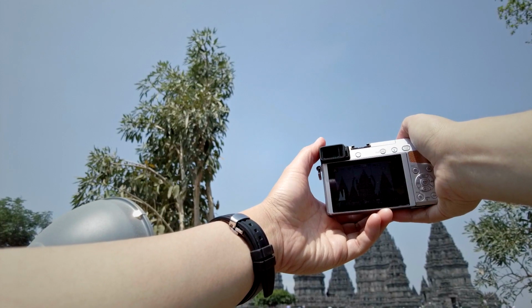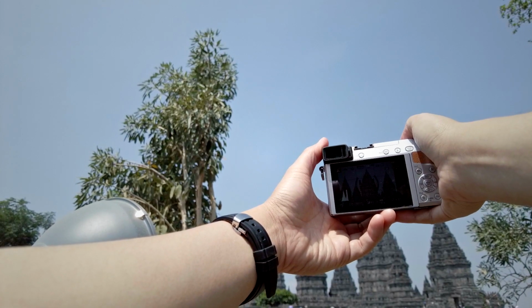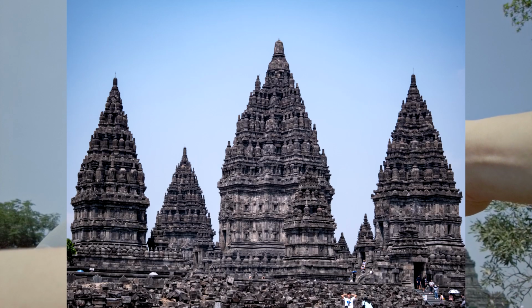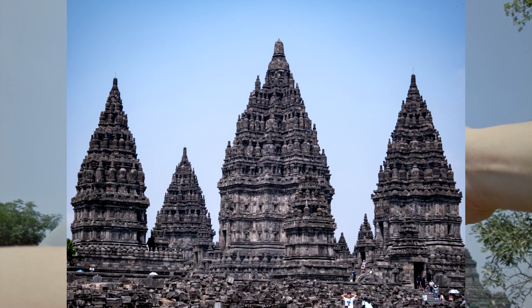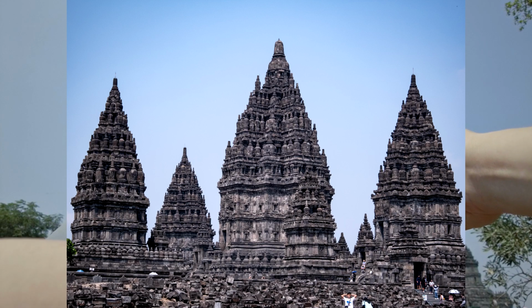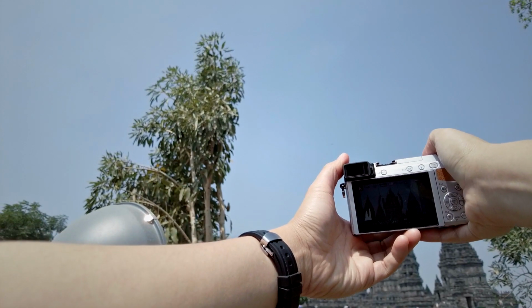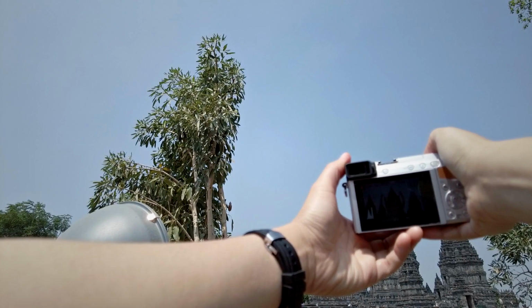By the way, if you guys are in Yogyakarta, you should really visit Prambanan Temple. These temples are really close to the city center of Yogyakarta. It's just about a 15 minute drive, or 30 minutes depending on the traffic. So yeah, this is a very simple composition.